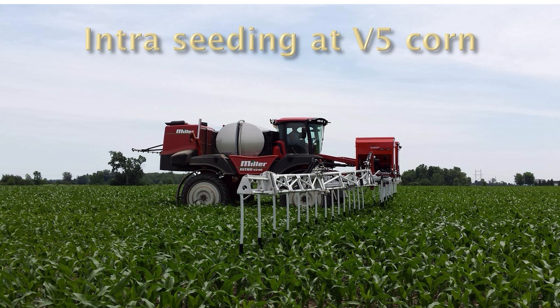There's been a lot of questions and interest in interseeding cover crops, and probably a lot of you have seen this picture. It was in a magazine last year. This is our high boy seeder, and we were doing some test strips of interseeding cover crops at V5 corn. Now I want to real quickly make sure everybody understands it was test strips. We weren't doing thousands of acres. We weren't doing whole fields. We did 5 test strips is all we did last year.